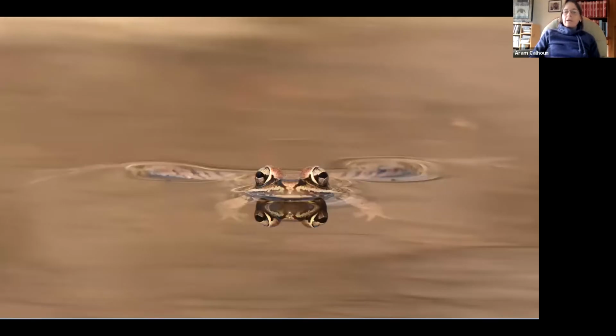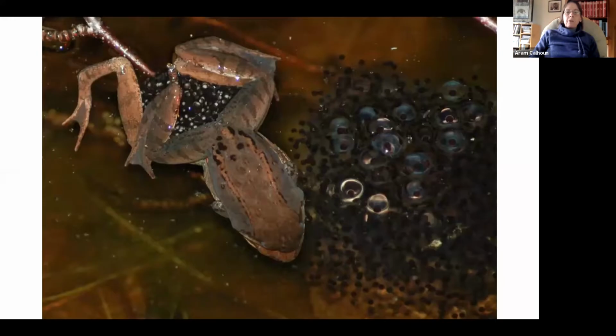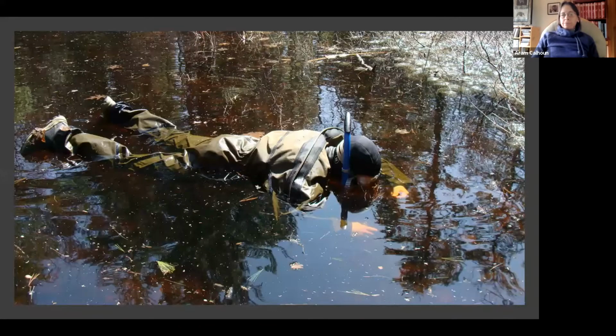The males sing contagiously and attract all the females. They lay their eggs, and that's all that I can talk about right now about the breeding season. I can tell you that my graduate students have studied what goes on in the vernal pool, so much so that we have definitely enough information on how we need to manage these.